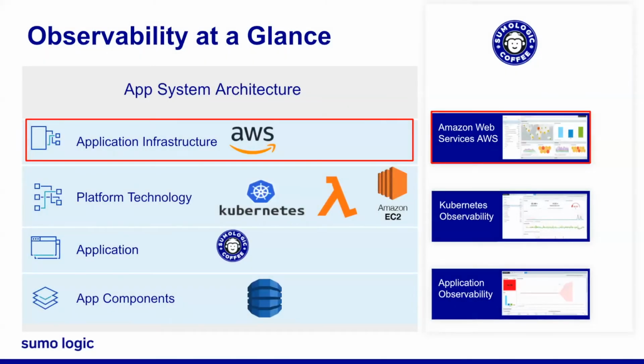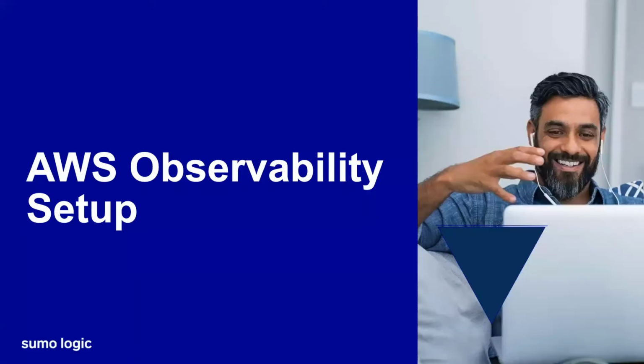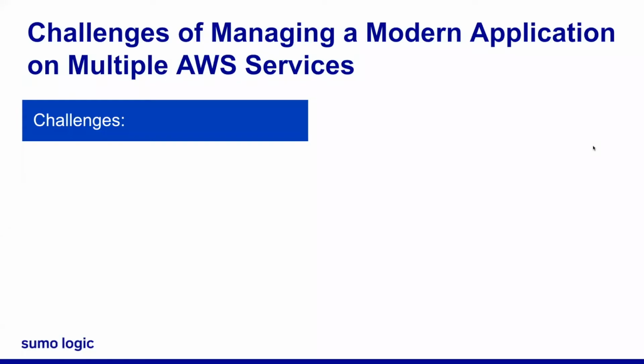So observability at a glance. Observability means being able to ask any question you need about your application and how customers are interacting with it. Sumo Logic's observability solution includes capability to observe an app in AWS stacks, observing the platform technology, as well as tracing the microservices-based application and its components. So let's begin with the AWS observability solution.